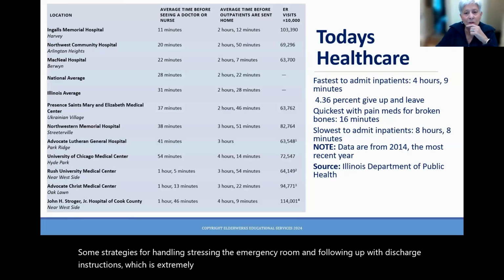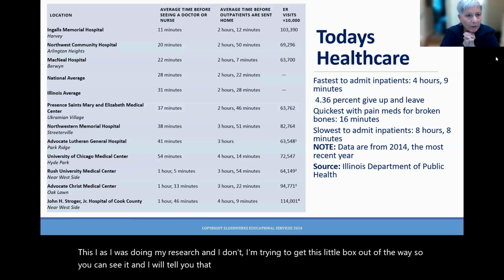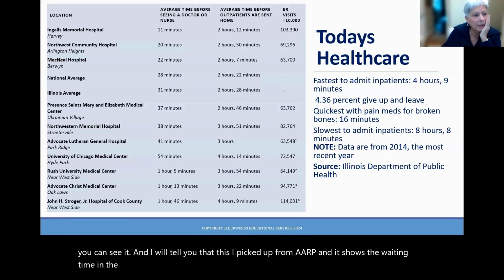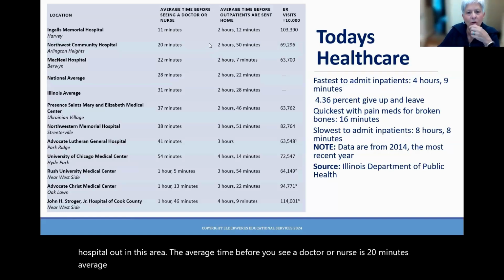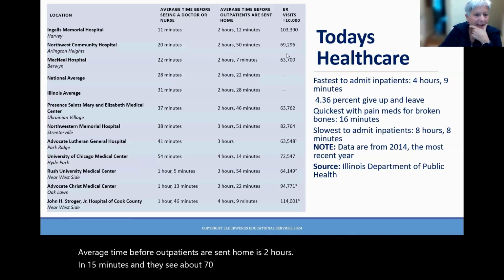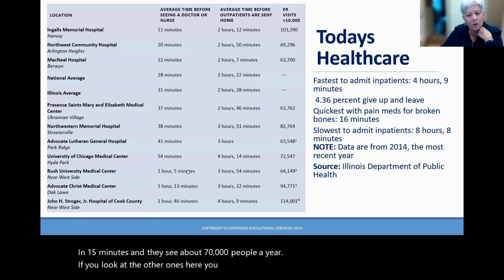As I was doing my research, and I'm trying to get this little box out of the way so you can see it, I picked this up from AARP, and it shows the waiting time in the emergency rooms. It has Northwest Community Hospital, which is a hospital out in this area. The average time before you see a doctor or nurse is 20 minutes. Average time before outpatients are sent home is 2 hours and 50 minutes, and they see about 70,000 people a year. If you look at the other ones here, they say it's an hour, 54 minutes.